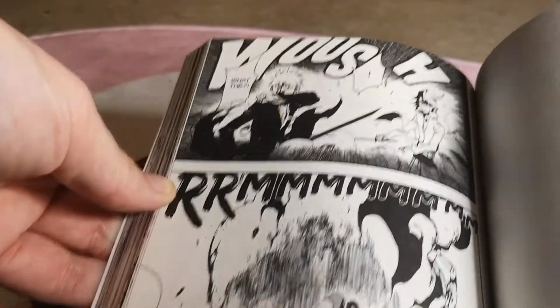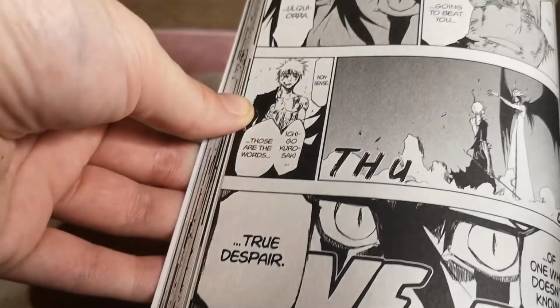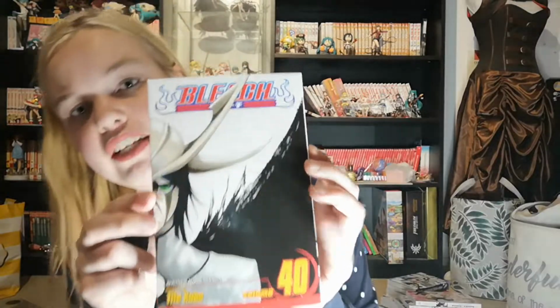Then for the next manga in this category, we have Bleach Volume 40. I already had Volume 41, because I really like that volume because it has my favorite scene in all of Bleach in there. However, I had to slowly grow my collection up towards 41, because I think I owned 41 before I even owned Volume 20. This one I have read before online, and now I am slowly trying to collect every single volume.